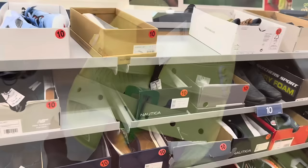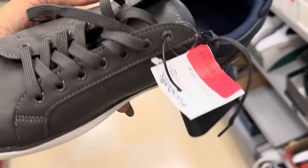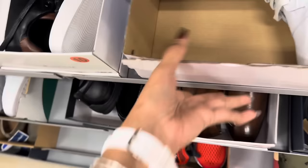So I'm in the men's department looking at some shoes. Look at this. Aldo, and this is on clearance. $28. Yes. Oh, look at this Adidas sneakers. This is in the men's department. Look at the wing. Okay. Let me see what's the price for this. Okay, this is the price right here. $40.